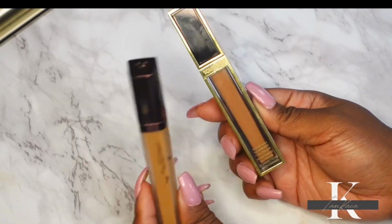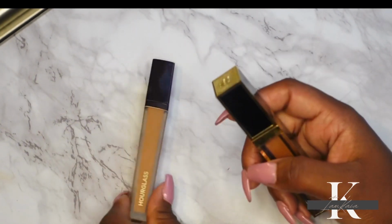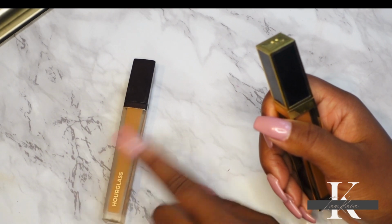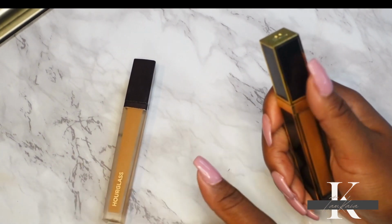This month for concealer, I'm going to be trying out the Hourglass concealer again. I think this is the Vanish. I think that's the name of it. And I have the shade Maple. This creases on me sometimes. Sometimes it doesn't. I really like the shade of this, so this is why I'm going to keep trying it out a little more before I just really say I hate it.